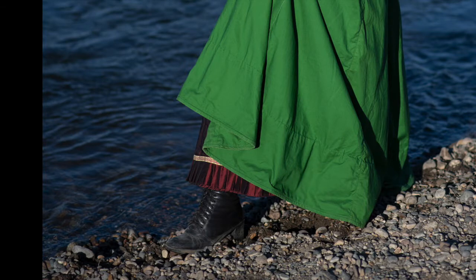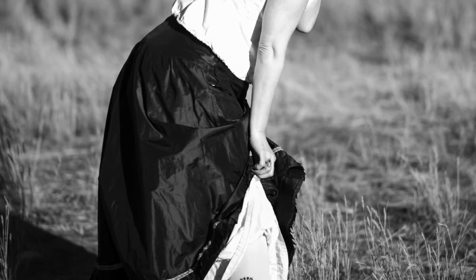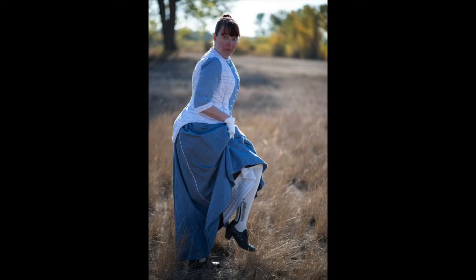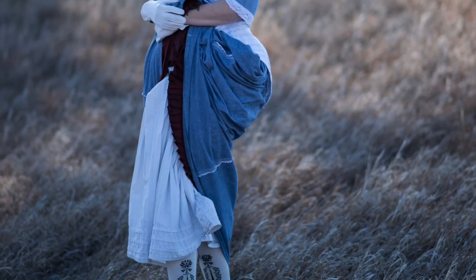The underpinnings and fastenings for these outfits: for this photo shoot, I wore a white petticoat with a red silk petticoat. I did wear my Burnley and Trowbridge cotton stockings and my American Duchess shoes. Also wore a corset cover, and all of the bodices are fastened at the waist with a waist tape. And I had a little bit of fun, as you can see.